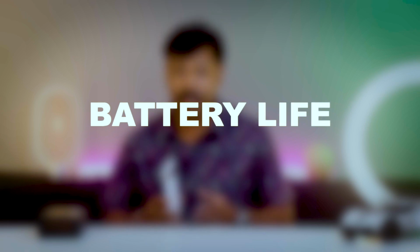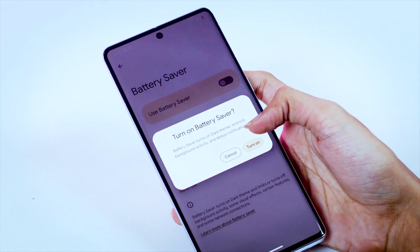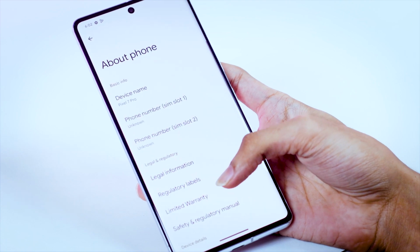Stay connected and productive throughout the day with the Pixel 7 Pro's high-capacity 5000 mAh battery. Enjoy extended usage without worrying about frequent recharges. Experience the purest Android with Android 13, tailored for the Pixel 7 Pro. Enjoy faster updates and exclusive Pixel features for a seamless user interface. Stay ahead in the digital age with the Pixel 7 Pro's 5G capabilities.